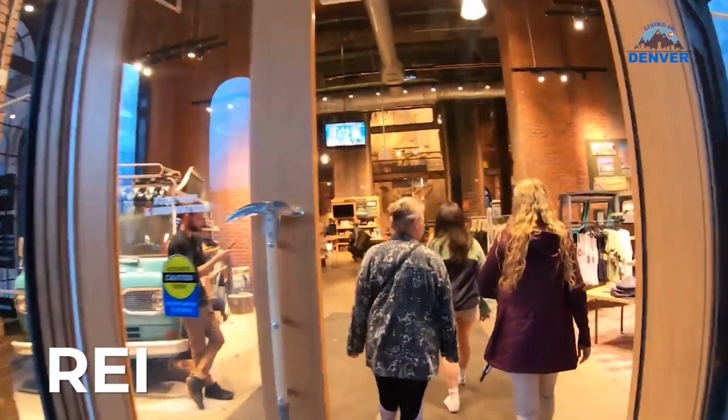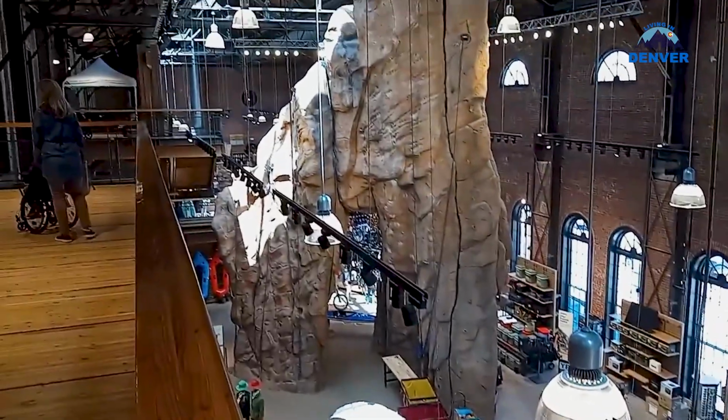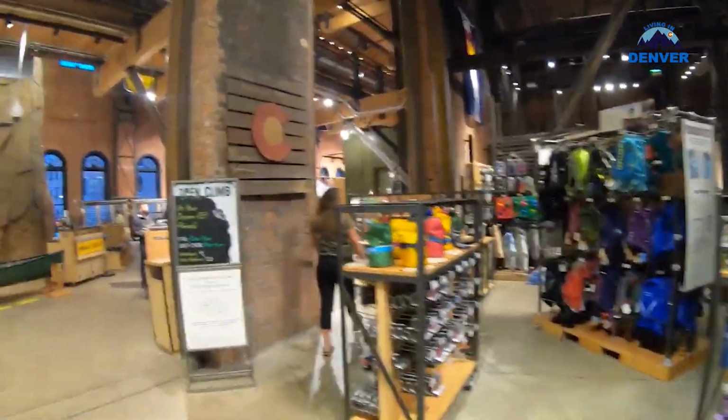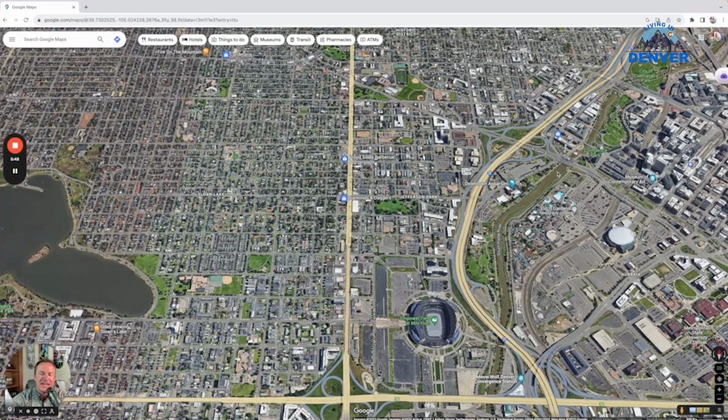REI is a very famous outdoor clothing and retail store, and they actually took over an old historical train museum called the Forney Museum. It's this huge brick building that now is an REI, and they have a climbing wall inside. There's actually a little stream that they created to test out their kayaking and rafting equipment. It's just a very unique and special store. So if you haven't been there before, definitely make a point to go to REI when you're in town. So one last thing before we go back to the rest of the video.